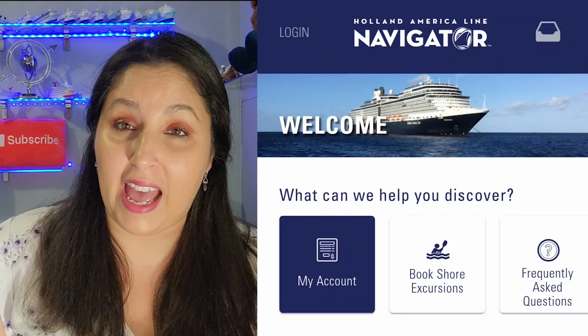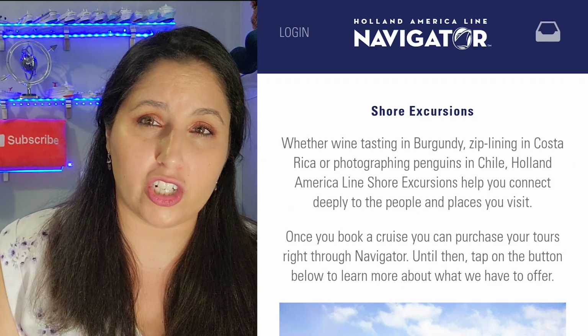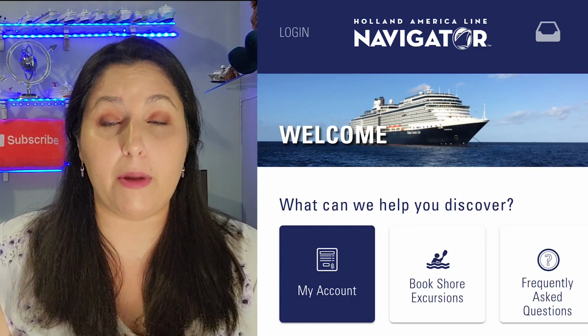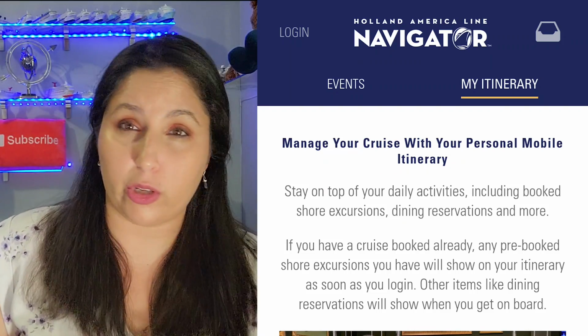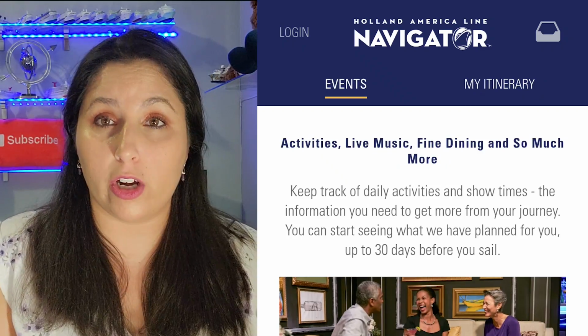But within the app, you could actually see which excursions you had confirmed and which excursions you were waitlisted for. So I found that very nice, and you actually used your app for the excursion ticket as well. They don't deliver those to your stateroom. It's all in your app. So when you check in for the excursion, you just show the app and they scan that or your ship card as well.